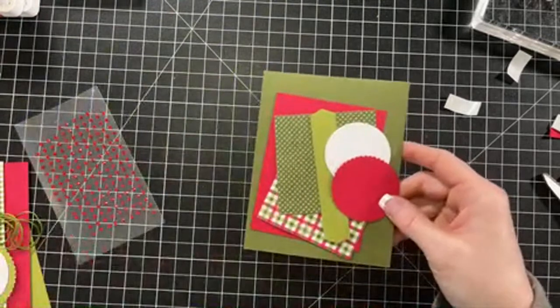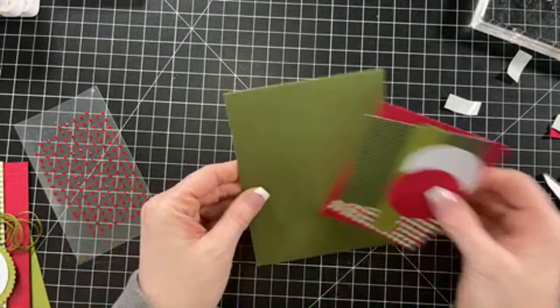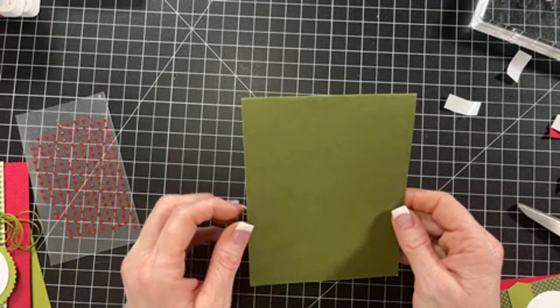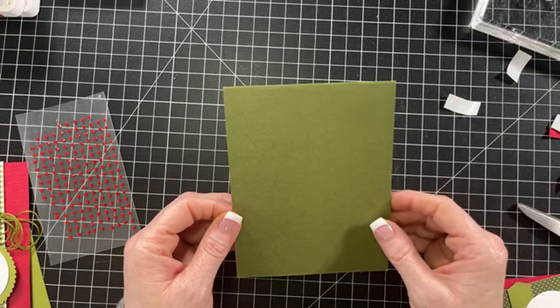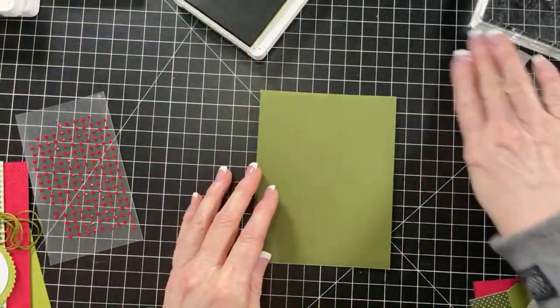So the next one we're going to do is this one here. And so I have my Mossy Meadow. I did 2 Mossy Meadow, 1 Real Red and 1 Old Olive. So this is the other Mossy Meadow. And we're first going to do some background stamping on this.